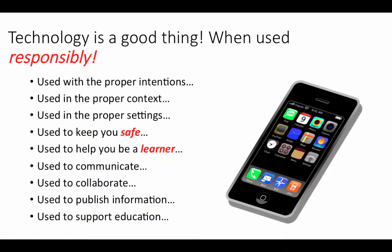When it's used to help you be a learner, and that's going to be the main one here at HMS, is maybe with your own cell phones, if you have them, technology is used to help you be a learner, or with the Chromebooks or in the computer lab, so on and so forth. Technology can be great to communicate, and I'm going to talk about that more next week. It can really get us in trouble with communication too. It can be great to help us collaborate and put more ideas than one together. It's great to publish information, just like this very thing I'm doing right now. I never thought that I would be sending out messages or podcasts or getting a message across using technology. It's pretty cool. And of course, technology is awesome when it's used to support education.